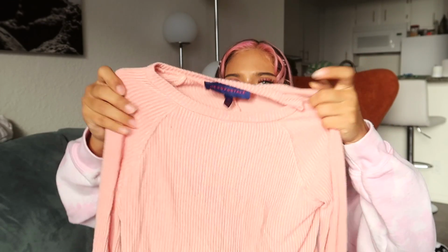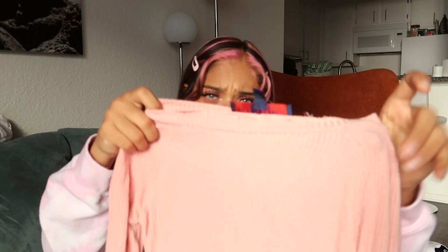For the next thing, we have this simple little top. It looks kind of stretchy, but it's actually very fitted when it's on me. What I plan to do to this one, I'm gonna cut it and then add the stitching like I said I was gonna do, and add a little patch to it, which I'll show you guys in a bit. And I'm gonna add stitching in this area.